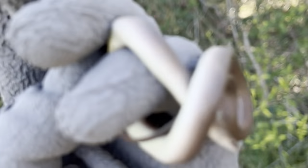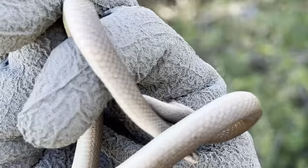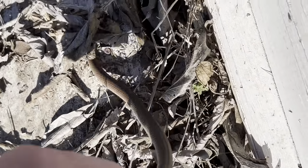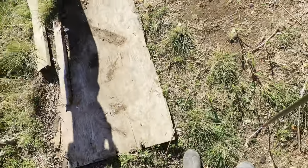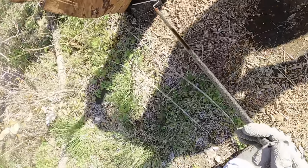What do you think? Not bad, right? Not bad. Pretty good snake. Awesome. First snake of 2024. Ready? You're good. Is that a skink? Oh, it's a rough earth.